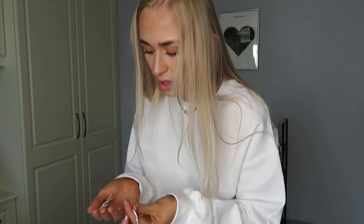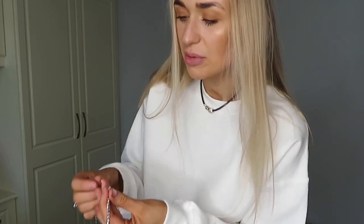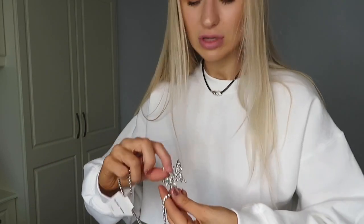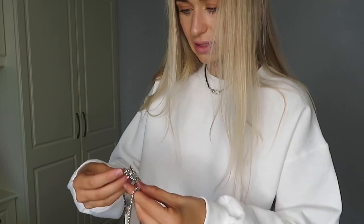I unclipped it and the whole thing fell apart. I didn't unclip it in the wrong place, I was unclipping, obviously, the clasp, and it just all fell apart. I'm gutted about that because that would have been so nice. I'm going to have to email them or message them on Instagram about that, because I'm not paying for something that was broke when it came. I'm gutted. Anyway, on to the next outfit.